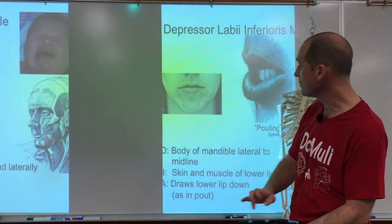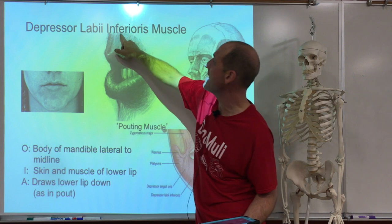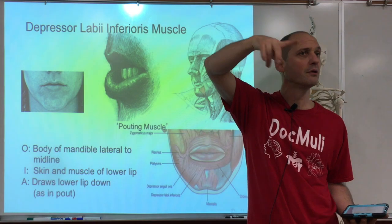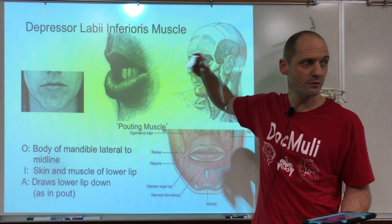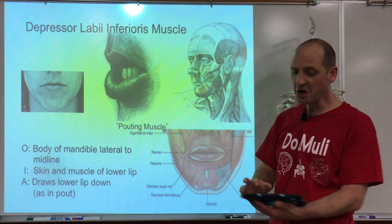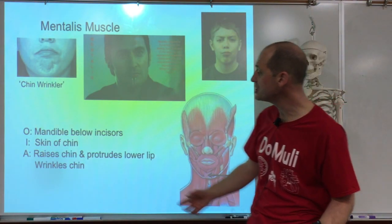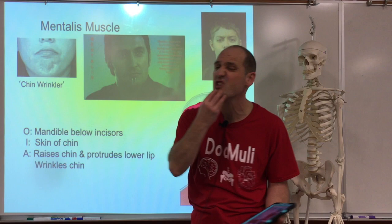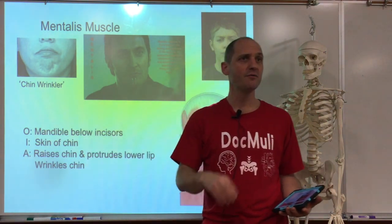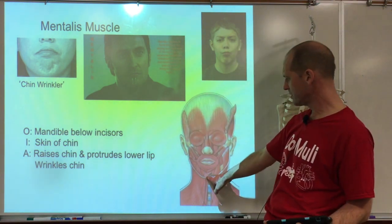Then we have one that's more on the midline, and that's going to be the depressor labii inferioris muscle. Well, I'll walk around in the lab and I'll point them out, make sure you can differentiate those two. That's the pouting muscle. And then the mentalis muscle raises the chin, protrudes the lower lip, and wrinkles the chin. There's the thing in the front here. It starts from the mandible and goes to the skin of the chin. So it's kind of weird because it goes forward. It's right here. It's a goofy muscle.